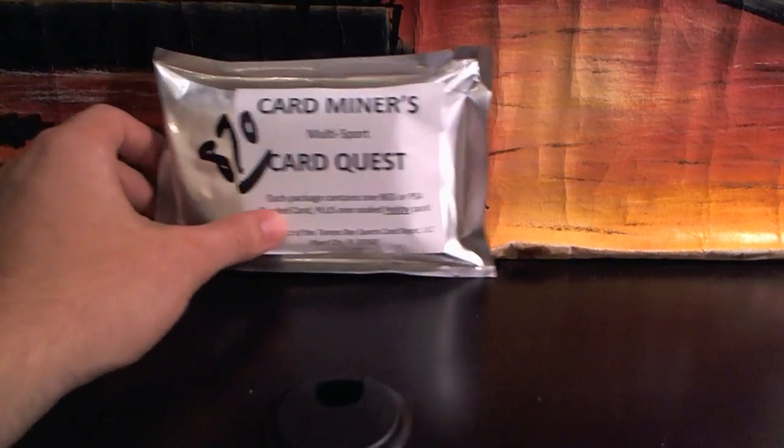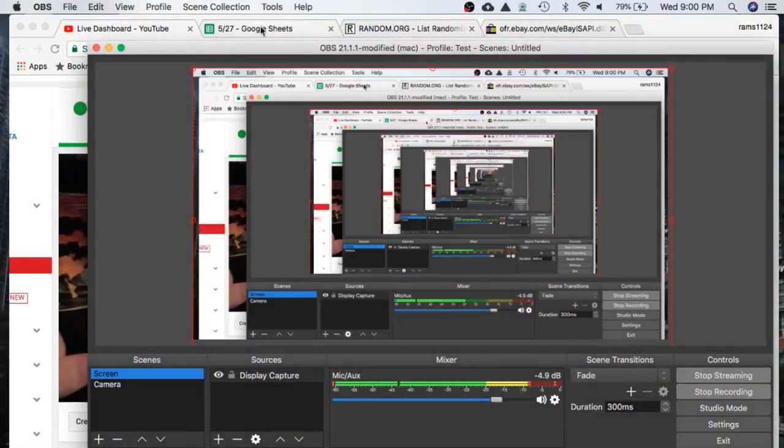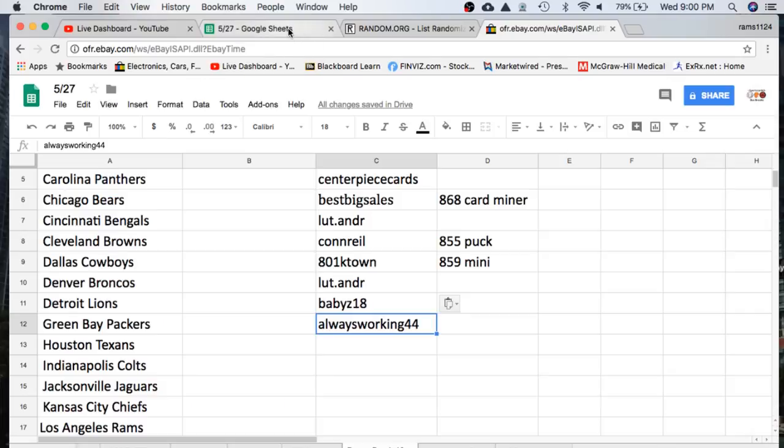Alright guys, welcome to break 870 for Card Miner's Multisport Card Quest. Appreciate everyone getting in. First thing we're going to do is refresh the day and time according to eBay. It's currently Wednesday, June 6, 2018. It's 9 o'clock p.m. Eastern Time and 6 o'clock p.m. Pacific Time.